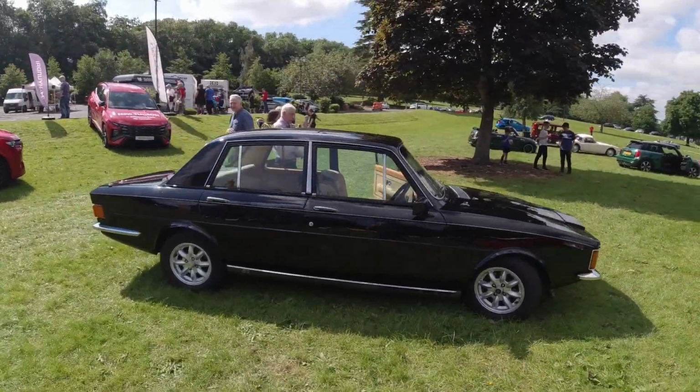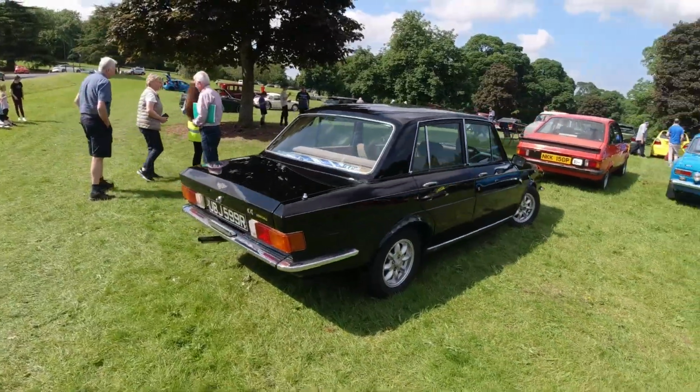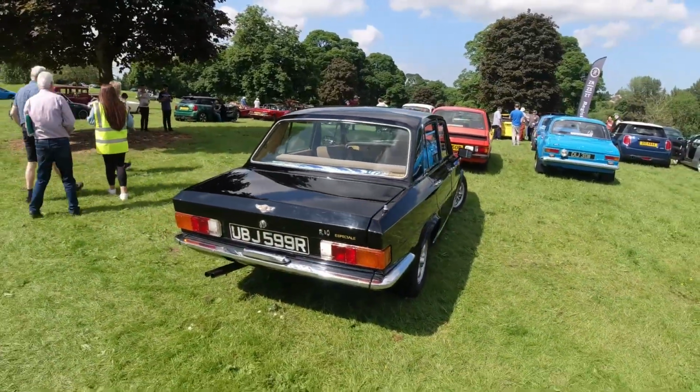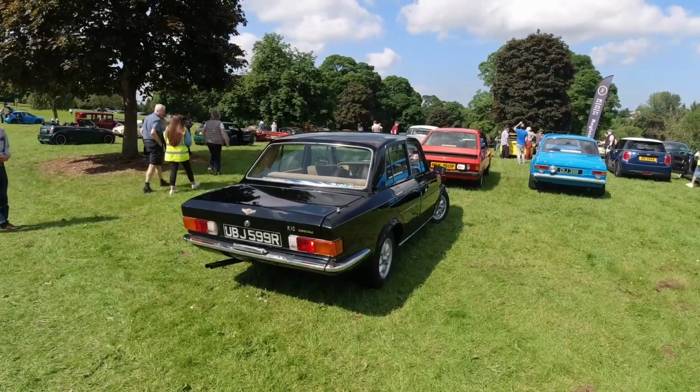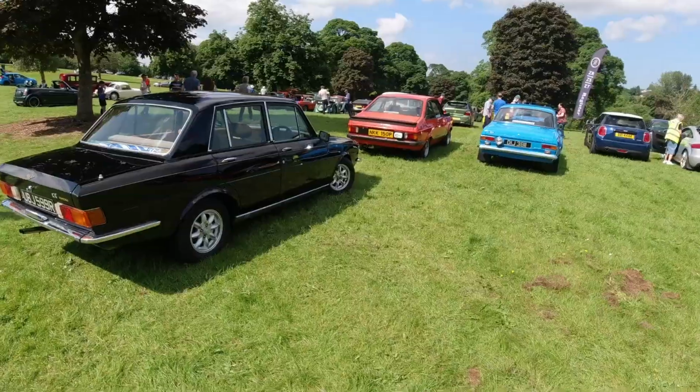It says Panther on the badge. Quite rare little beast, these. Panther R10 Especial. Yeah, if anybody knows anything about these, please do let me know in the comments, because I really don't know anything about them.